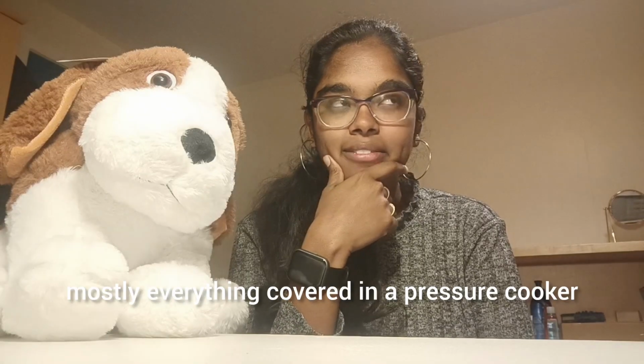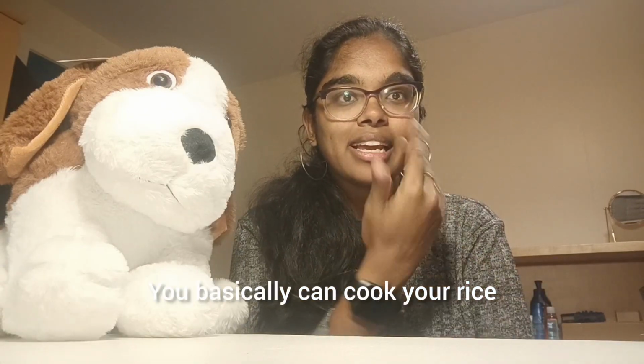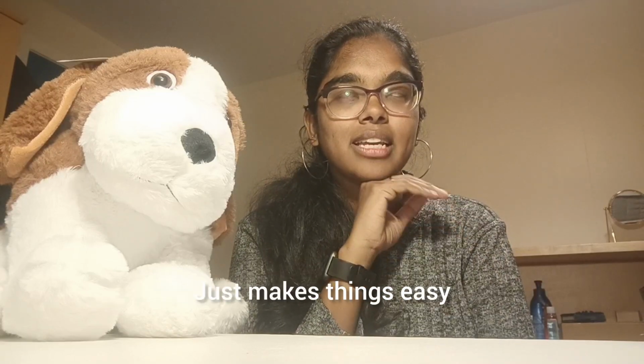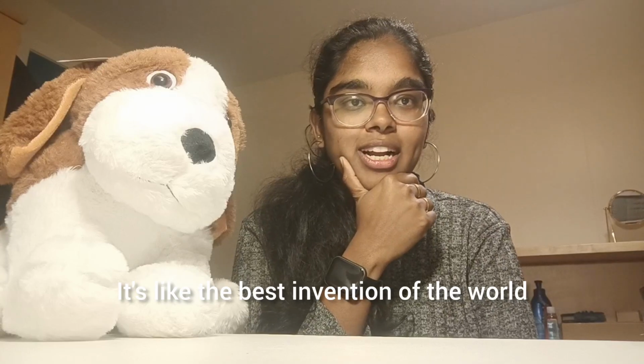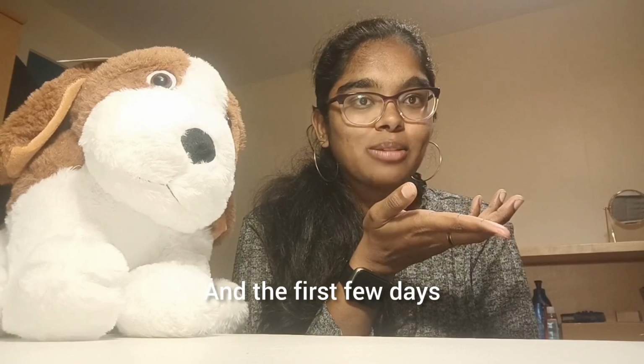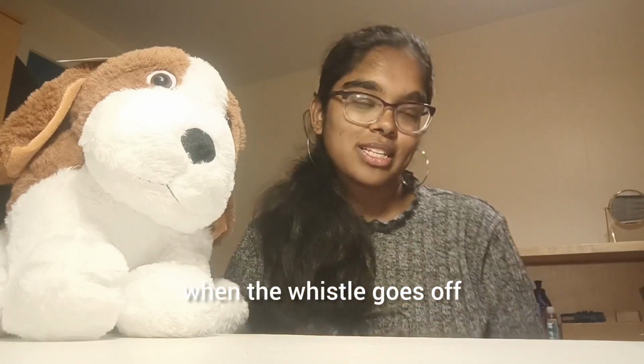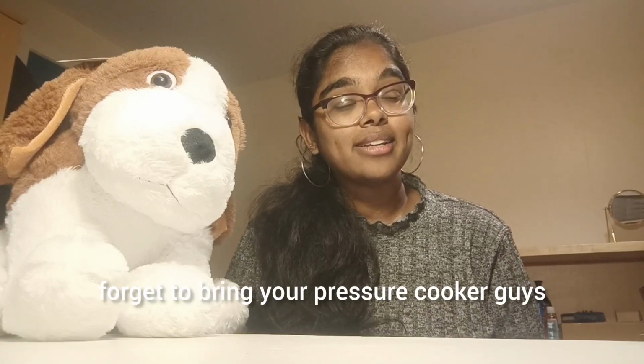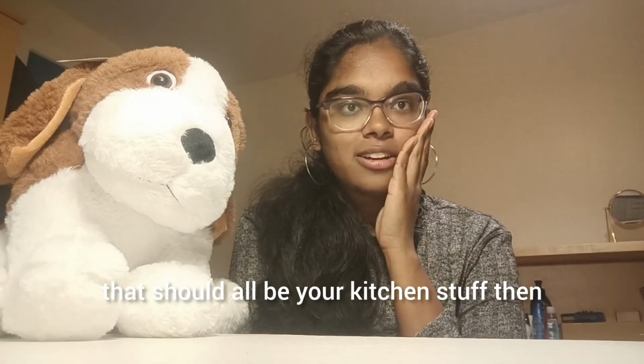And yeah, mostly everything is covered in a pressure cooker. You can cook your rice, and I cook all my curries in a pressure cooker. It just makes things easy. It's like the best invention in the world. In the first few days, all my flatmates would freak out when the whistle went off. But the food is cooked in a few minutes, and they were all surprised. So just don't forget to bring your pressure cooker, guys. That should be all your kitchen stuff.